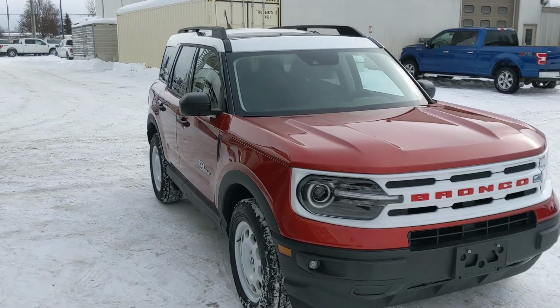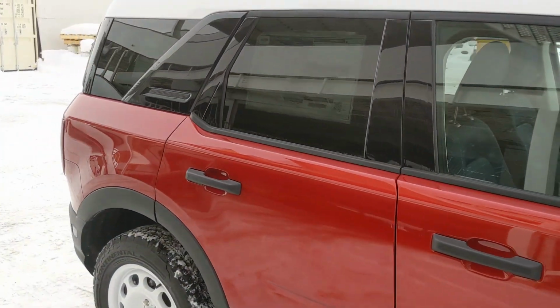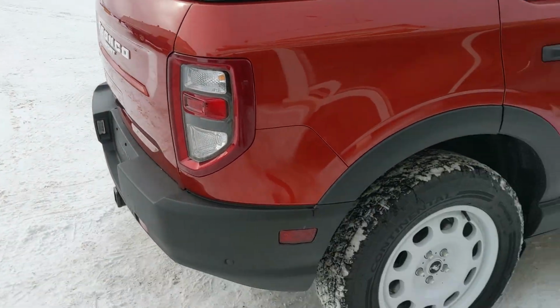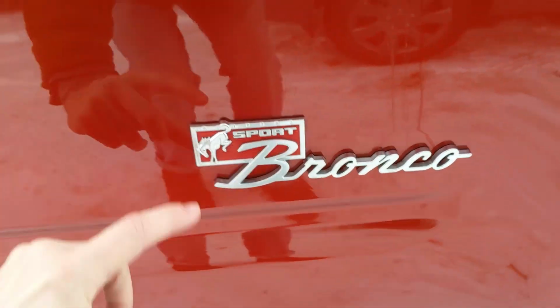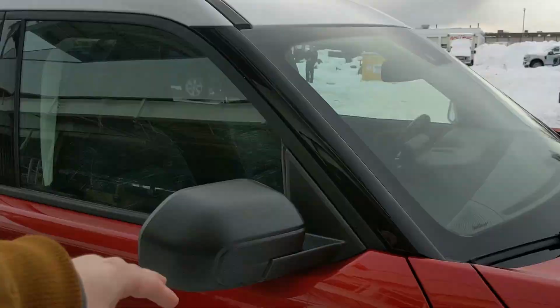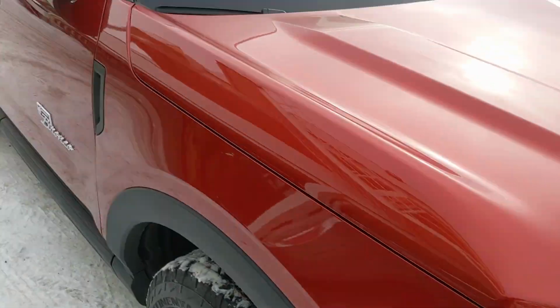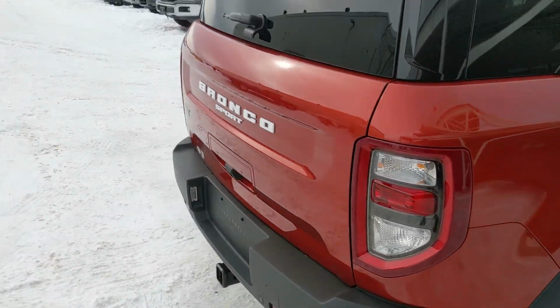We're taking a look at the 2023 Ford Bronco Sport in the new Heritage trim, giving you a bit of a retro look back to the original Broncos, powered by a 1.5-liter EcoBoost engine with four-wheel drive capabilities. The Heritage Edition gives you things such as the old classic Bronco badges. You've got the white roof, white rims, and the white surround up here with the red lettering, very poppy, with the hot chili pepper red. But let's take a look inside.